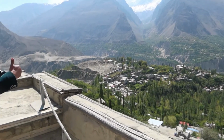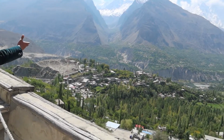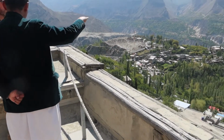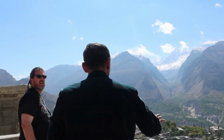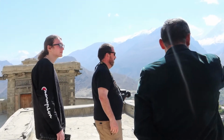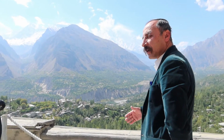The cultivation started many centuries back from the river bank, and it continued on up to the bases of the mountains. So this is not an area where we have monsoon rainfall. We are depending on just the natural irrigation system of the glacier water. We have tiny channels which are helping us to irrigate the land, constructed over the centuries by our ancestors.